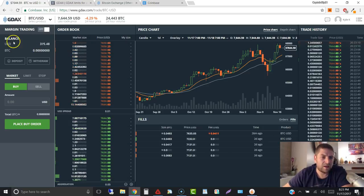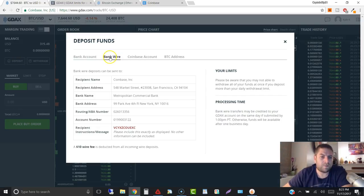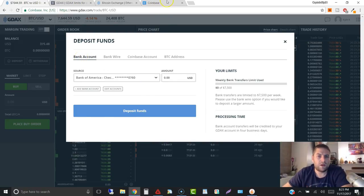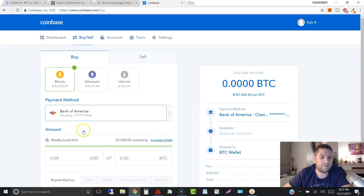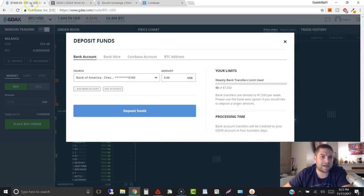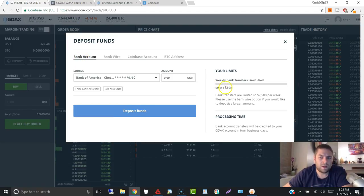And as I was saying, if you guys did want to deposit your US dollars with a bank wire transfer, right up here it shows your balances in US dollar or Bitcoin. So you just want to click on deposit. And then you can see right here, bank wire. You guys don't want to select bank account because that's your normal bank account, just as if you were purchasing through Coinbase with your bank account, and you will run into your limits. You can see if I wanted to buy through Coinbase with my bank account right now, I have a $7,500 limit. And if I went to GDAX and I tried to buy with my bank account, you can see I would still run into my $7,500 limit.